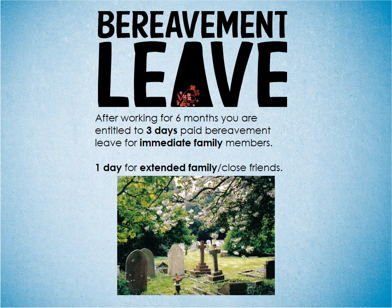Union contracts often have stronger bereavement entitlements, and this can be a good anchor for a conversation about union membership, but also about maintaining a good relationship with your employer. If you have that good relationship, then you're more likely to get more paid leave or better conditions around this when somebody unfortunately does pass away.